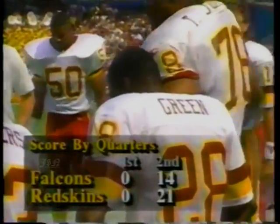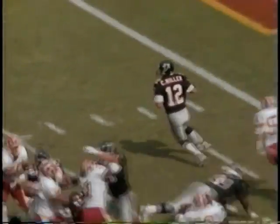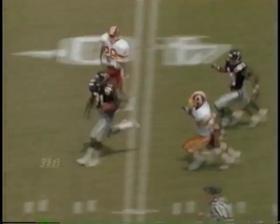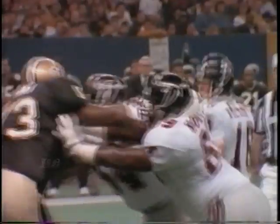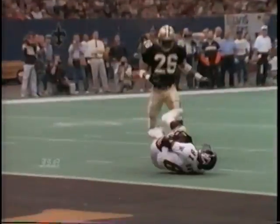Darrell Green, well, look at the second quarter. That's NFL's so-called fastest man to keep up with. Blitz coming again, Miller back to pass, has time, goes deep down the field. There's Haynes at the 50-yard line. He's down to the 40 of the Redskins, to the 30. Michael Haynes could go. He beats Green. Touchdown, Falcons. Michael Haynes' 89-yard touchdown was a Falcon record and the longest from scrimmage in the NFL in '92.